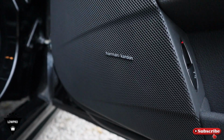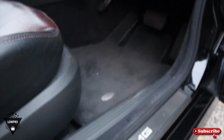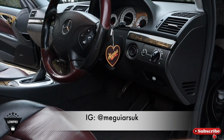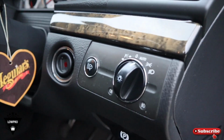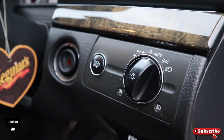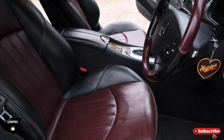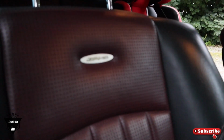Harman Kardon audio, which does sound crazy good. It's got a subwoofer in the back as well. AMG kick seals. Compulsory Maguire's air freshener. Shout out to Maguire's boys. There's auto lights. So again, the spec of it is really good. It has all the spec a modern car has. Headlight washers, which I don't think I've ever pressed once, and a beautiful steering wheel. It's a nice place to be. Super comfortable. And very luxurious.